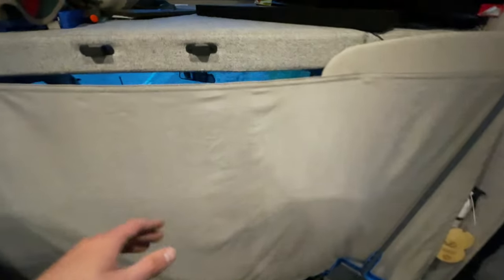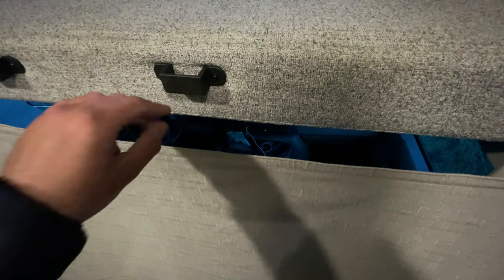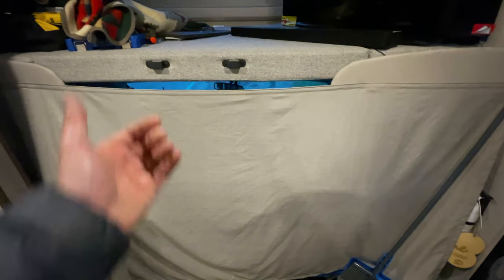It's a very simple cover. It's just Velcroed up there. The nice part is that because there's just a sliver of area where light can get through, from the outside, it almost just looks like a reflection from oncoming traffic.